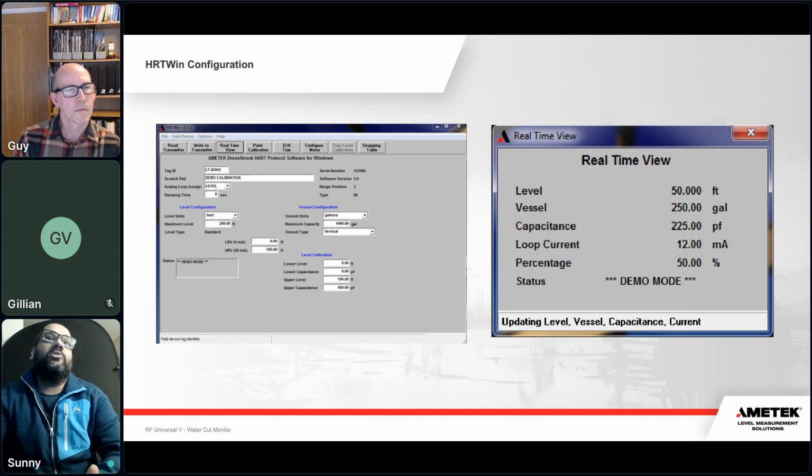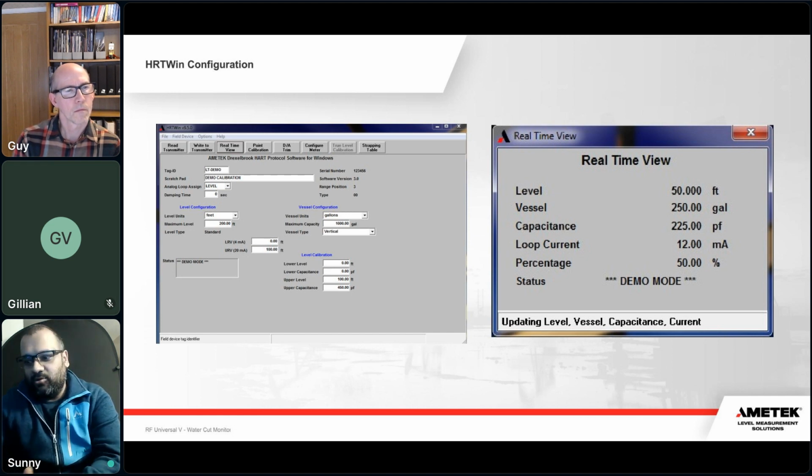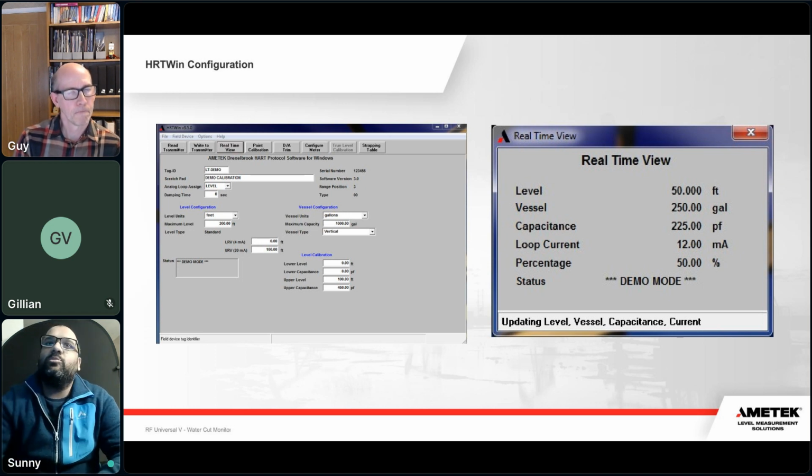It'll auto detect what instrument is connected to it. It's software that we use for almost all of our products. What I like about it the most is that I don't have to tell it I have a Universal 5 cut monitor, a Universal 4, or an ultrasonic. It automatically detects what instrument you have and will pull up the configuration. As you can see, it's a very limited scope interface. It only gives the customers what they need. There's not a lot of extra fluff.